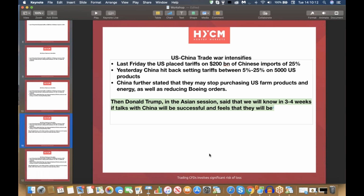So if there's one thing we know about Donald Trump, is he really hates to see the US stock market falling. So with that fall, he's come in at the overnight session and he said, well, you know, we'll know in 3 to 4 weeks if talks with China will be successful.